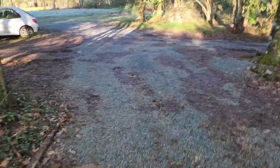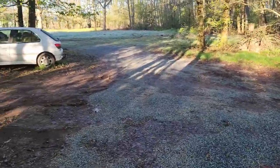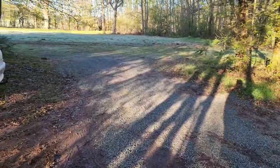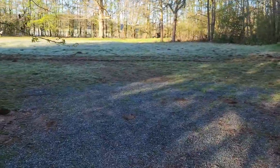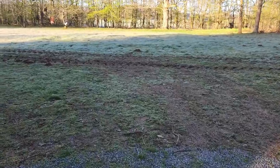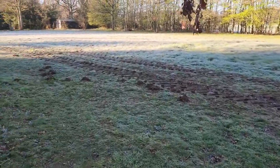Good morning. Right, as you've seen from the previous video, all the dangerous trees are now down. It's left a lot of destruction. Very cold this morning, minus two at the moment. Yeah, left a lot of destruction, as you can see. You've got tread marks from the bulldozer thing.